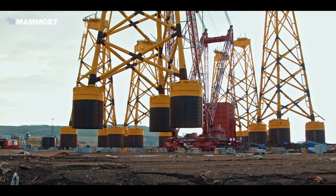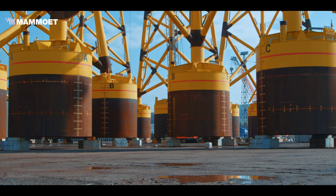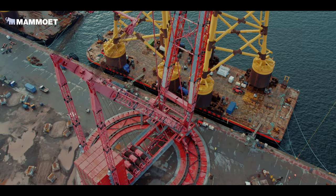We will offload several jackets around the PTC, ready for the loadout operation. So you can, one after the next, load out jackets. And there we just hook onto the jacket first with the lifting tool, and then slew over the barge, put it down. Release the lifting tool and that's it. Then off she goes.